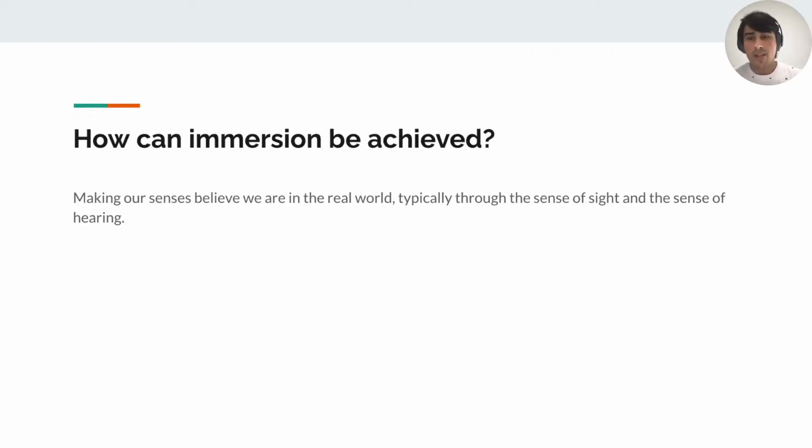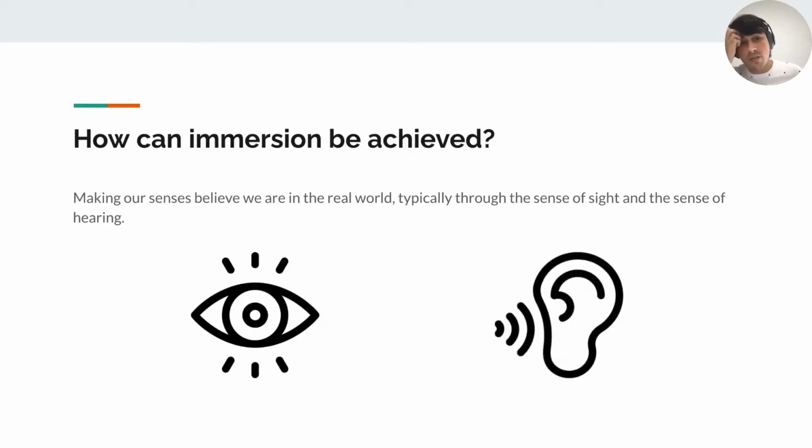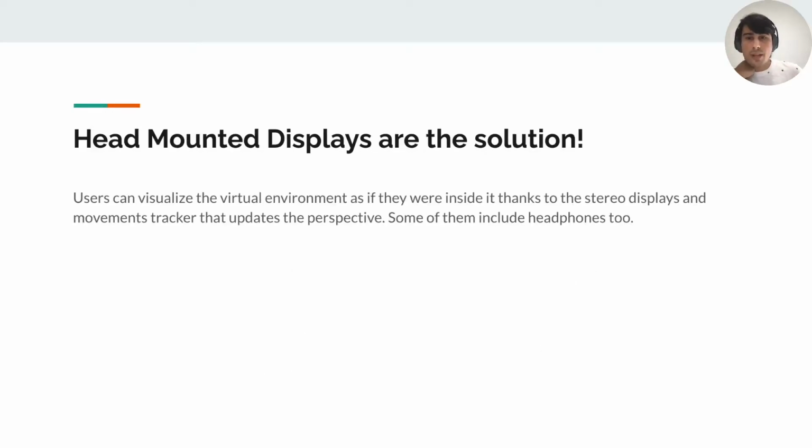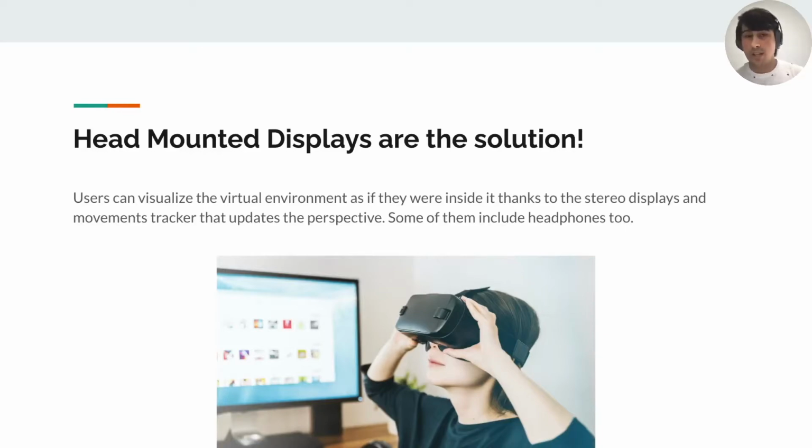So how can immersion be achieved in these systems? Well, mainly by making our senses believe that we are in the real world rather than in a simulated or virtual world. And usually we address the senses of sight and hearing to do so, because we are used to visualizing scenes in displays and hearing sounds through speakers or headphones. So this is the easiest way of achieving this immersion. For that, head-mounted displays are perfect. They offer stereoscopic visualization, and the perspective is updated as users move their head, just as in the real world. And many models also include headphones, or speakers, sorry.